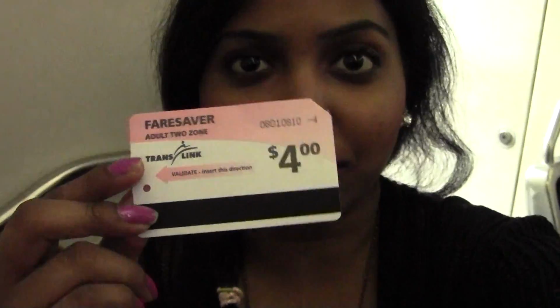And this here is how their bus ticket looks like. So you basically punch this into that big machine, and it gives you a certain time up until when you can use it, and you can basically get on any train and bus until your time's up. That's a pretty good deal, huh? It's called Fare Saver for a reason. And now you can actually catch a glimpse of the mountains.